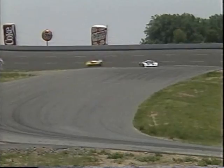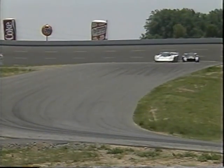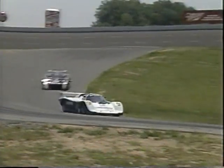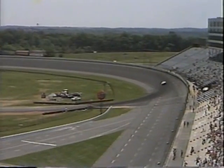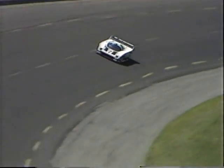There we see the number 10 car blocking Al Holbert as they go to pass in the infield there. One of the problems in this sort of racing is that you have to pass a lot of people a lot of times. Given a little bit more of a lead to Klaus Ludwig, who has about a 2-second lead now over Al Holbert. Remember, that's a fresh motor they installed just this morning.